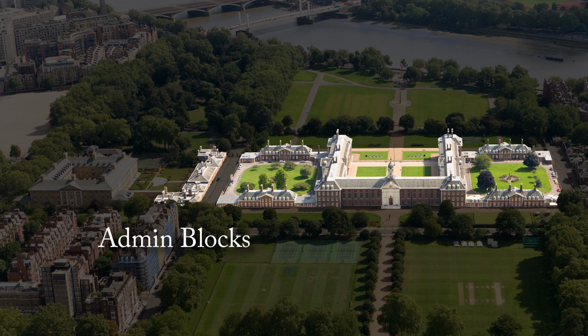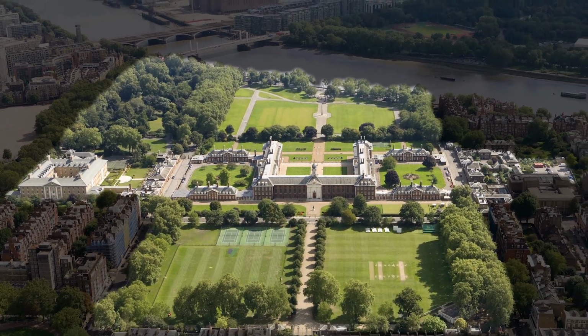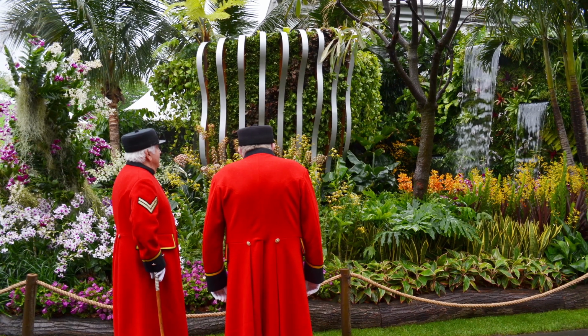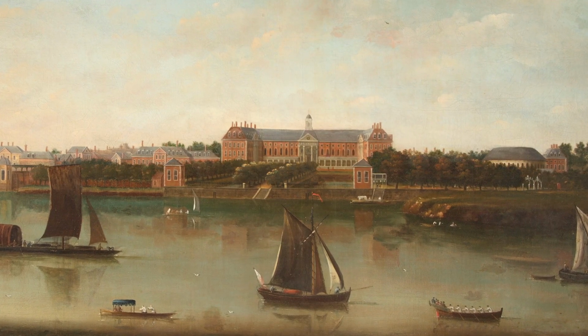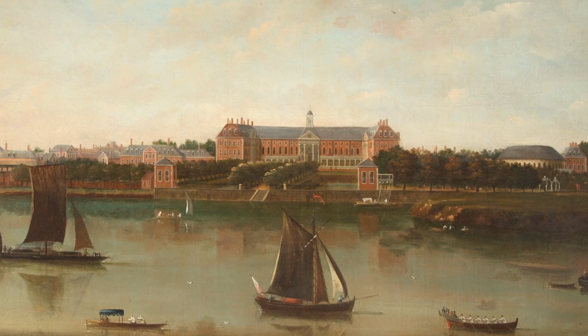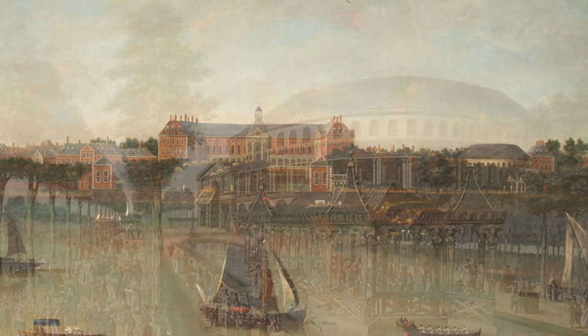The hospital grounds and gardens now cover some 66 acres. They are, of course, well known as the site of the annual Chelsea Flower Show. But in the 18th century, part of these grounds were occupied by the fashionable Ranelagh Pleasure Gardens, which included a huge neoclassical rotunda for concerts and entertainments.